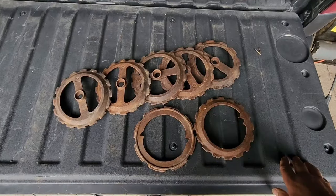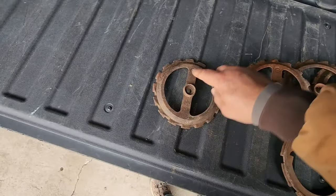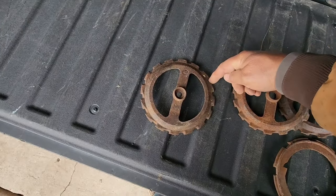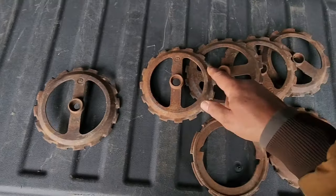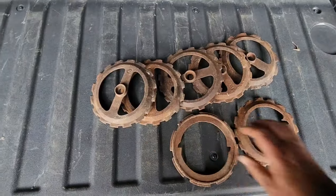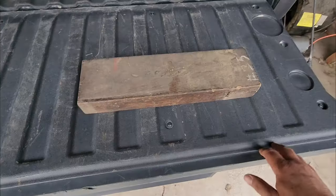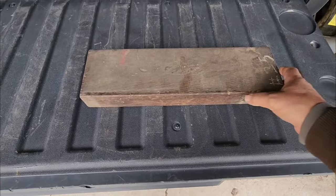We got these old seed plates. These went in an old time seeder. This would spin, every one of these notches would catch a seed. You can see there's different increments on all these. But we've got a project to use these for as well that you'll see sometime in the future on the channel.